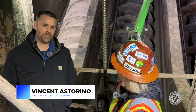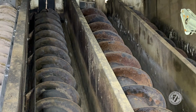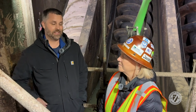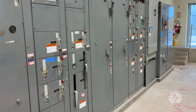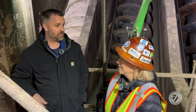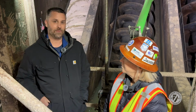Yep, so we got 4 screw pumps, as Candice said here. 2 of them are smaller, 2 are 10,000 gallons per minute each. The other 2 are 20,000 gallons per minute each. More used for wet weather and things along those lines. What we're doing with this project is all 4 screw pumps are being replaced, the motors are being replaced, the electrical system's being replaced as well. And we're going with slightly larger motors to give us more flow capacity at this station for future-proofing ourselves, essentially. So going from 40,000 GPM capacity up to 50,000 GPM capacity.